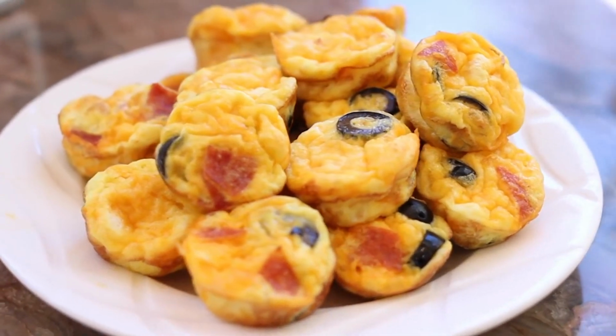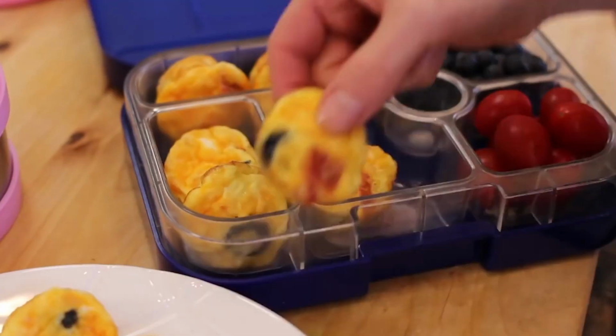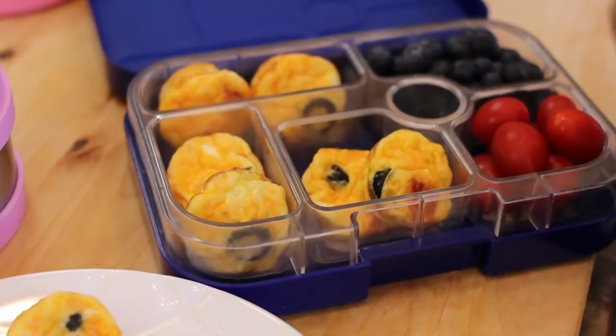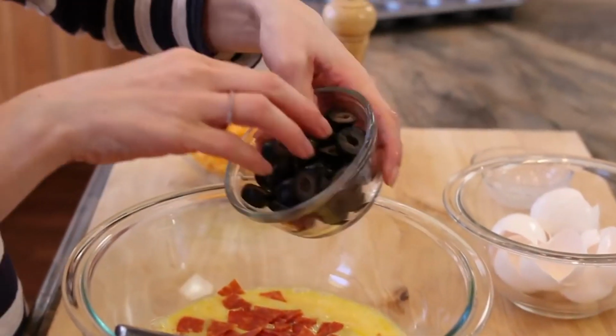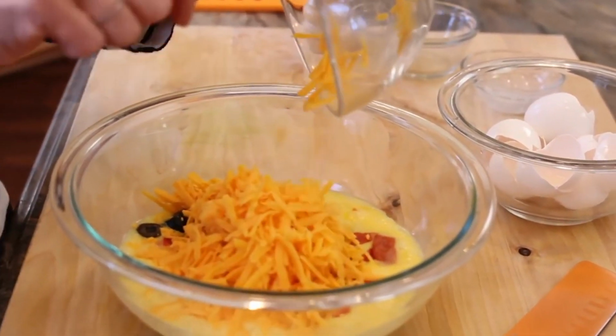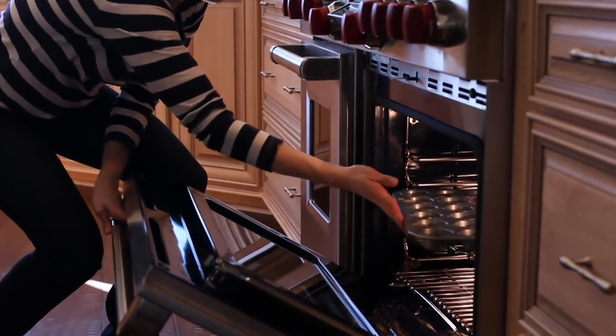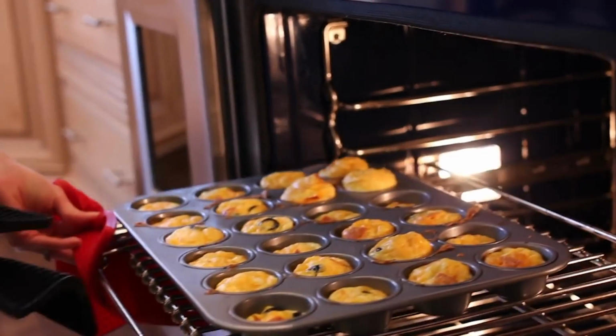These pizza mini quiches are quite possibly one of my most popular lunch ideas, both at home and on this channel, because you can pack them ahead of time, warm in a thermos or at room temperature. They can also be meal prepped, so kudos to us. My kids love the pizza flavor of pepperoni, black olives, and cheese, but you can make them with leftover bacon, veggies, taco night extras. Possibilities are endless. I'll link a few more of these mini quiche recipes right below this video for you.